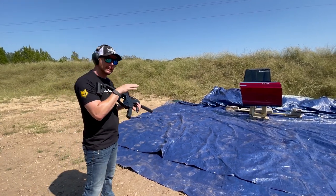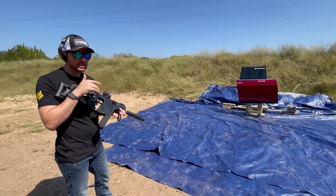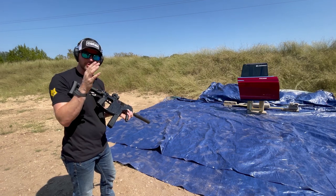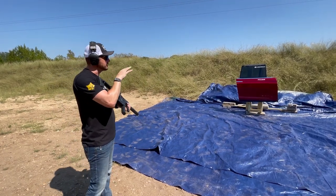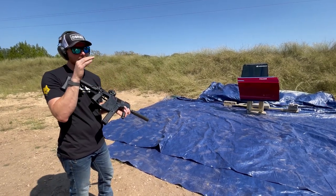Level B6 plus multi-impact. The reason why I'm shooting SMGs today, or full auto, is because some armor is only rated for single impact and then it's compromised as far as the structural integrity. This is supposed to be rated for multi-impact for all the munitions in that class.